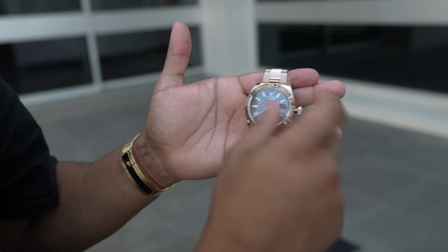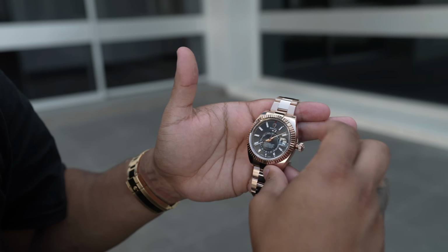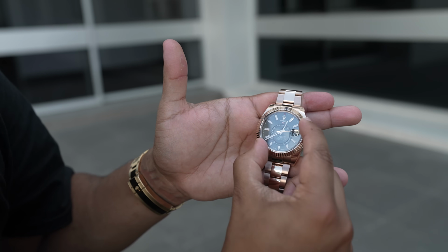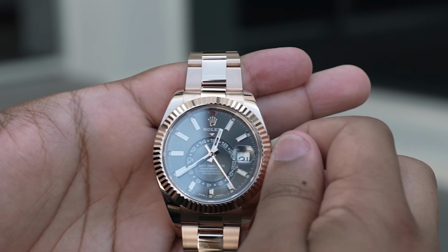So this first position here doesn't really do anything. You can go back and forth on the crown and you can see nothing happens. But as soon as you click it over to the second position and then you start winding it, now you see the date wheel changes.